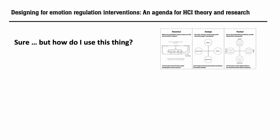If we now emerge back to the notion of the whole framework, the obvious question is, you know, great, you've created a bunch of buckets that I as a designer might or might not care about, but how do I actually practically use this thing? What can it do for me? So there are two things we're hoping it can do.